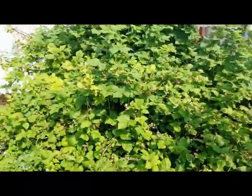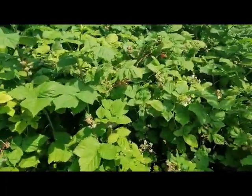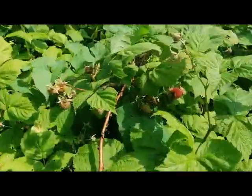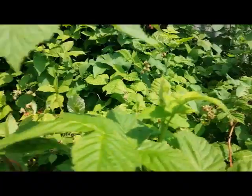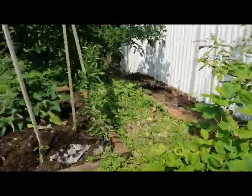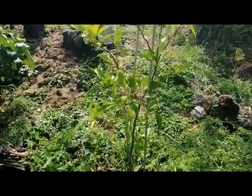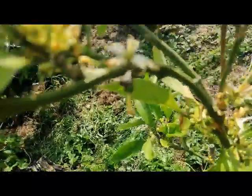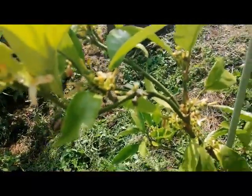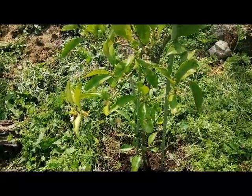And then this big jumble is just some raspberries that I had planted a couple of years ago. It's got masses of raspberries on it. So I'm hoping I'll get some this year before the birds do. And then here I've got a little mandarin tree. It's got a lot of little fruit growing on it, just starting. But I don't think it's that healthy. I need to give it some citrus food or something.